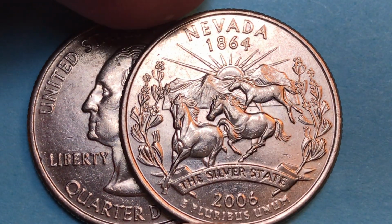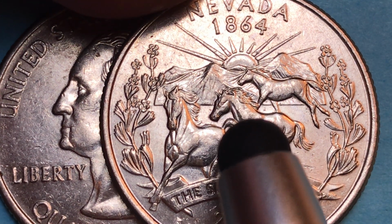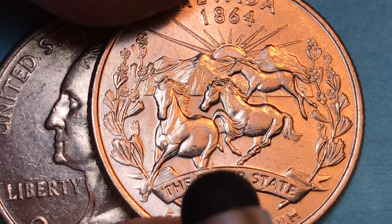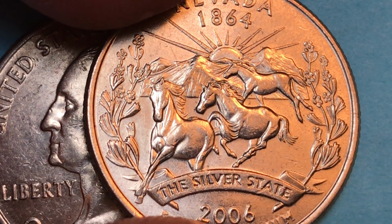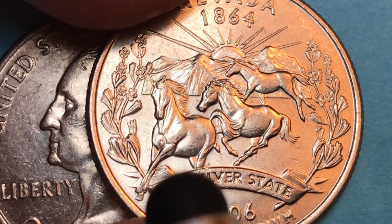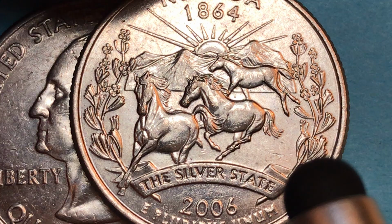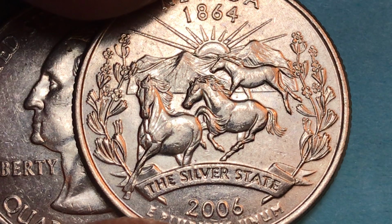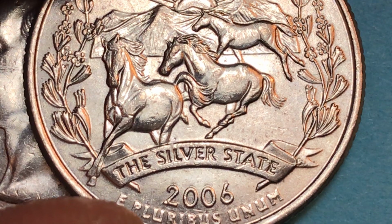It says Nevada 1864. We see the sun rising, I believe, over the mountains. Lots of mountains in Nevada. We see three stallions here. Sometimes in the literature they call it a trio of stallions, three. On each side here you see the state flower. And the state flower, of course, for Nevada is sagebrush. And if you've ever seen sagebrush, it's very cool stuff, but it's a sign generally of a pretty arid environment. Right here we see it says the Silver State, and of course Nevada is a state like Montana that produces a tremendous amount of silver.